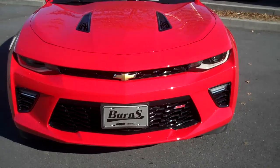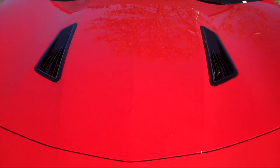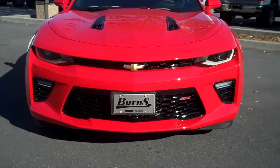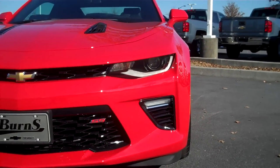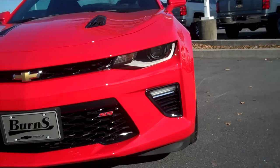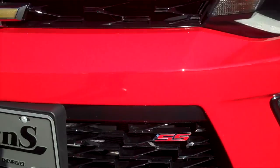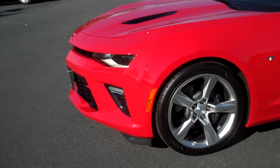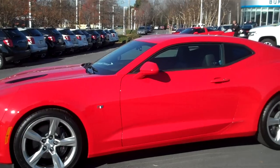It has nice vents for the hood that are functional. It also has a new open fascia for the front here, as you can tell, along with sleeker lines for the headlights and the daytime running light, which is actually LED. You'll notice the cool SS badge and emblem right there. They still stuck with the 20-inch wheels, which I think is awesome. You don't need anything bigger than that on the SS because this is the V8 model.